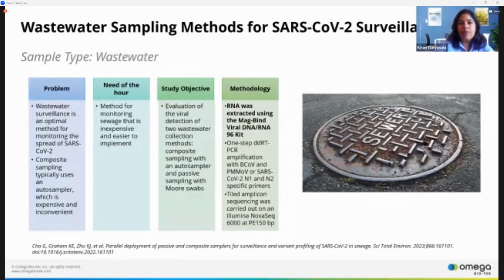Typically, composite sampling is what is used for this sort of work. However, composite sampling uses an auto-sampler, which is expensive, and it's often limited because of intermittent flow issues. So to fully exploit the potential of wastewater, the need of the hour is finding an inexpensive and easier to implement sampling technique that can be utilized in a broader implementation scenario.